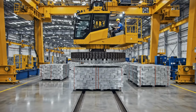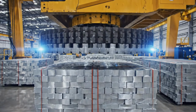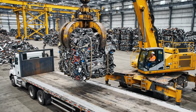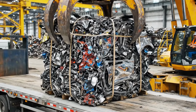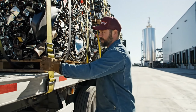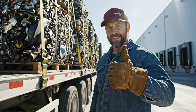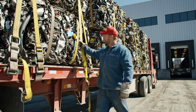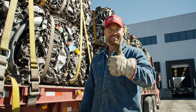These robust steel bales are efficiently moved by powerful magnetic cranes, demonstrating precision and control. First, the compacted remnants of countless journeys are ready for their next transformation. Precision and strength are paramount, as each bale finds its place. With the cargo firmly in place, the driver ensures everything is ready for the journey ahead.